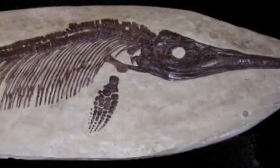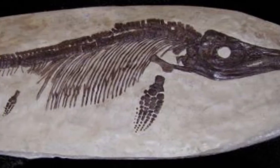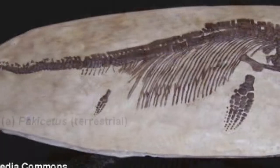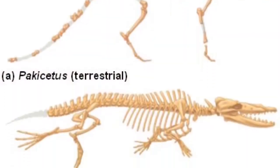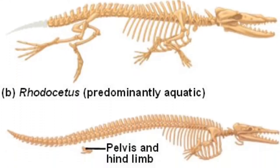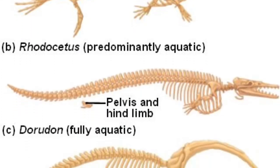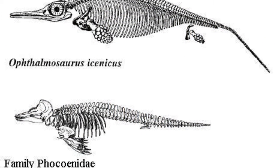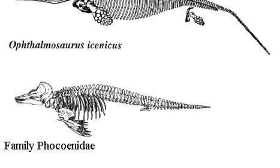Fossil evidence. The pelvis in modern whales isn't attached, but fossil evidence shows that the pelvis used to be attached to the vertebrae. The pelvis grew over time because the earliest whales could walk on land. The femur grew shorter because the whales were starting to become better adapted to water instead of land.